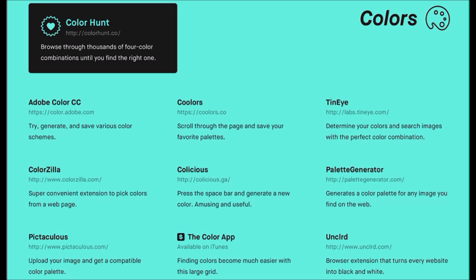Now, when you talk about colors, we got 10 amazing tools for website design when it comes to colors. The first one will be colorhunt.co. With Colorhunt.co, you can browse through thousands of 4 color combinations until you find the right one. I would say thousands, really thousands. So do visit the website colorhunt.co. Then we got the legend, the Adobe Color CC. Color.adobe.com. You can visit this website. You can create, generate, and save various color schemes for yourself, or for your clients, or for your website design itself. Do try it out.